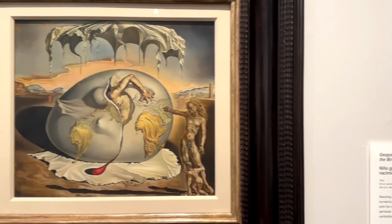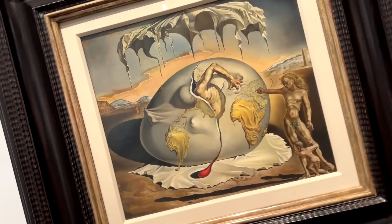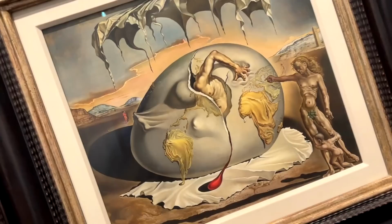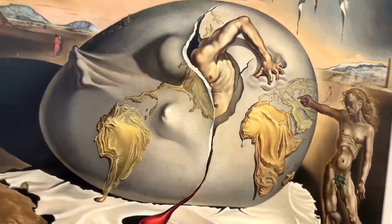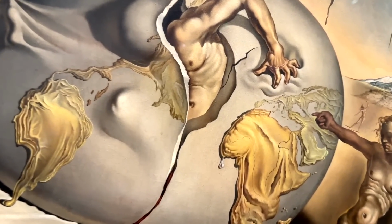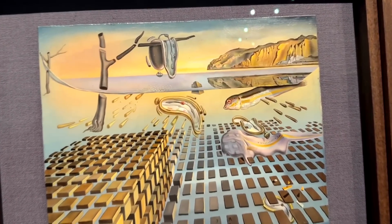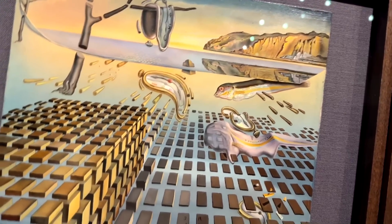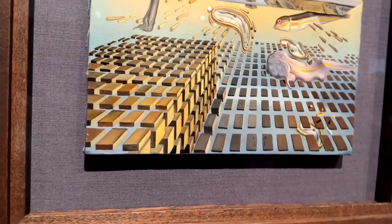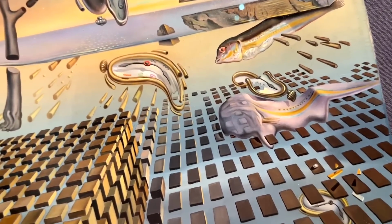Then there's Geopoliticus Child Watching the Birth of the New Man, which, besides having a title longer than my last tax return, looks like a baby crawling out of an egg, like it just realized it was late for a meeting. And of course, the Disintegration of the Persistence of Memory, where he basically took his famous melty clocks and said, you know what this needs? More science. Let's break it apart. Some great pieces of art.